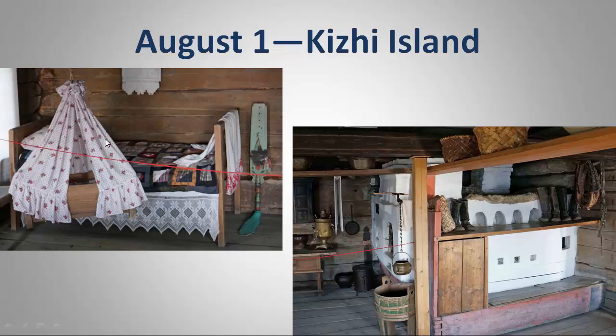The mother would take an article of her clothing and put it around the baby's bed so the baby could smell the mother. The baby felt more secure that way. And this right here is the oven, and up here, the grandparent could sleep above the oven.